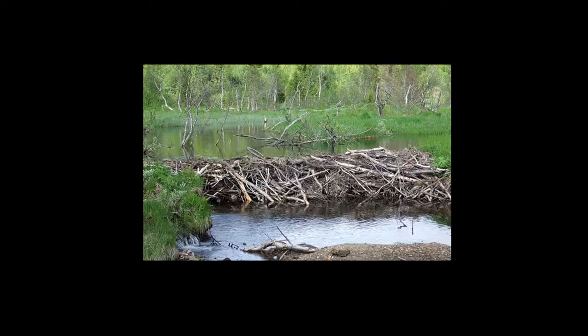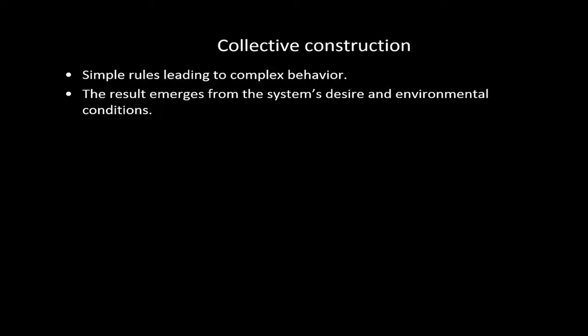If you're a beaver, then it's creating this sort of a dam in some way, and without necessarily having a fully thought out design, which is actually what structural engineers and architects tend to do, or at least we think we're doing it until construction starts. So collective construction, the terminology that we're showing here, is simple rules leading to complex behavior. The result emerges from the system's desire and the environmental conditions. Those two things. We just want an end result.